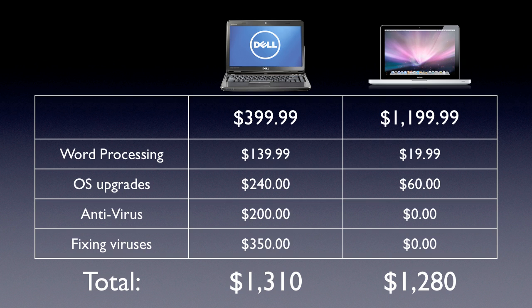And a lot of people don't seem to take this into consideration. So I thought I'd put this video together just to do a little math here and show how people think that Windows computers are cheaper. They're not cheaper. They're actually more expensive. Macs actually end up being cheaper in the long run. 5 years down the road, you're actually spending more money with the Windows computer. So that's all I wanted to show.